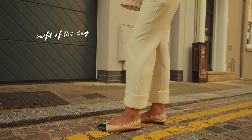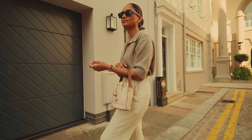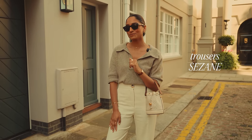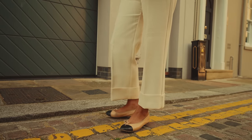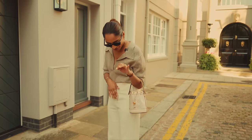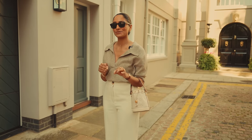I have gone for this top, which is from Kate. I bought it last spring and I still wear it so much now. I've paired it with these trousers from Suzanne, which I also bought last spring. These are probably one of my favorite spring trousers because I love the cuff detailing on them. And they're just the perfect fit, and they're smart and casual at the same time.